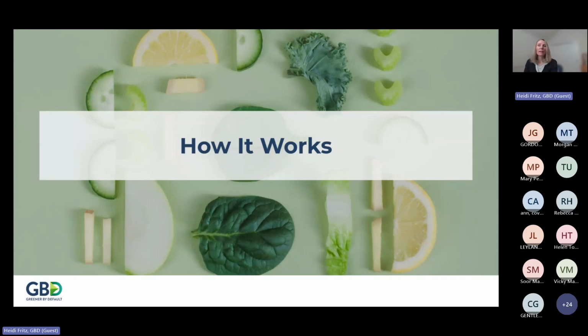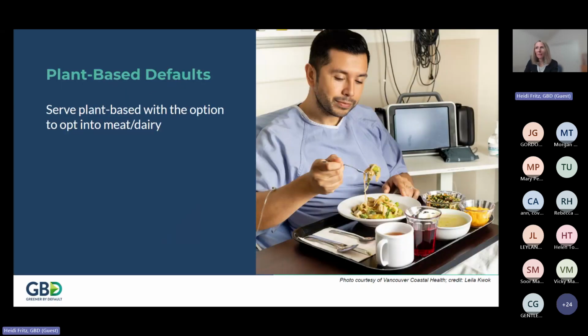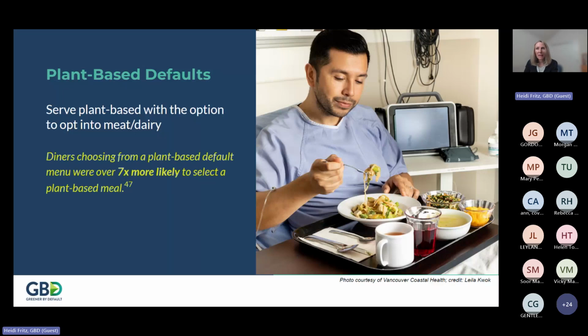All right, so what does this actually look like in practice? Next, we'll just talk about a few different strategies that can be used to implement plant-based defaults in different types of food service settings. So the core strategy is plant-based defaults, and the idea here is to make the base of a meal plant-based and then give people the choice to opt into meat and dairy. So in a staff canteen or a cafe, you can offer plant-based entrees first with meat and dairy at the end of the serving line. And that way people will naturally fill up their plates with plant-based foods and then be using the meat and dairy as more of a garnish or an add-on rather than the bulk of the meal.